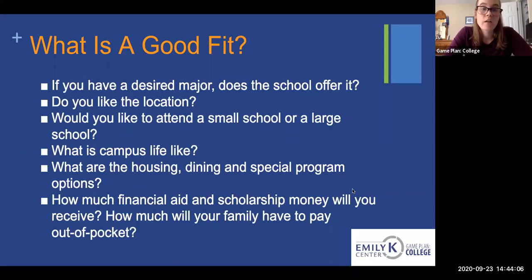Does this college that you're attending, does it have your major? If you want to become an athletic trainer, you're going to want to go to a college that has an athletic training program or major. Do you like the location of where the college is? So when I was applying to college, I knew that I liked living in a city. I'm from Charlotte. So I was looking at colleges close by the city. So I mostly looked in the Triangle area.